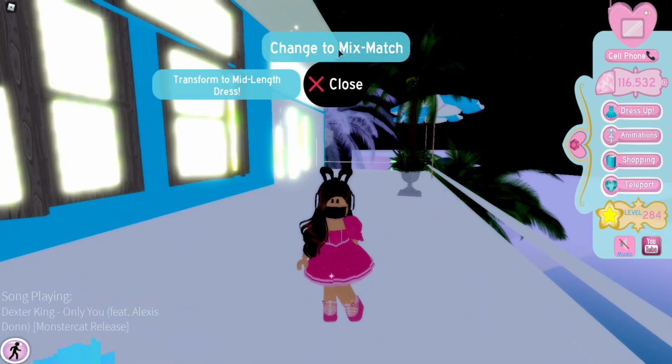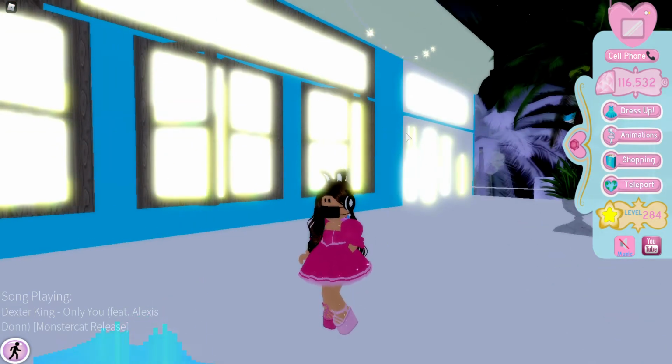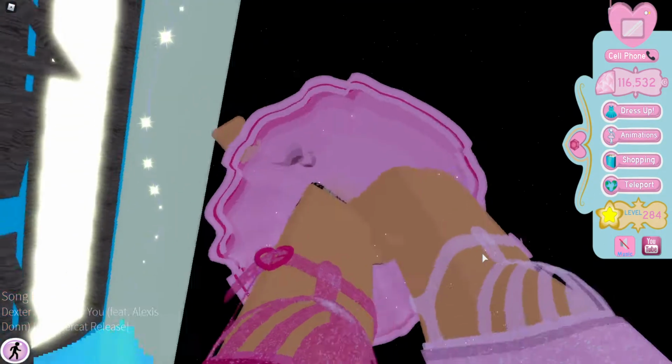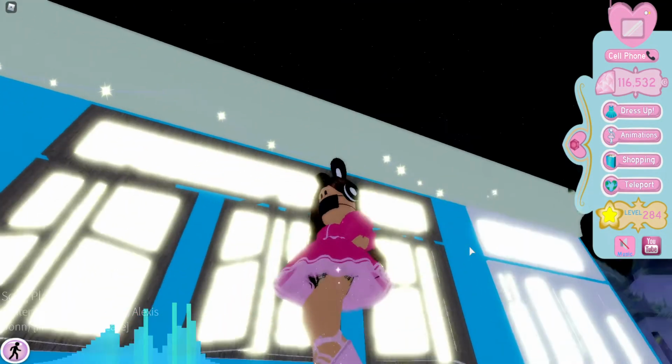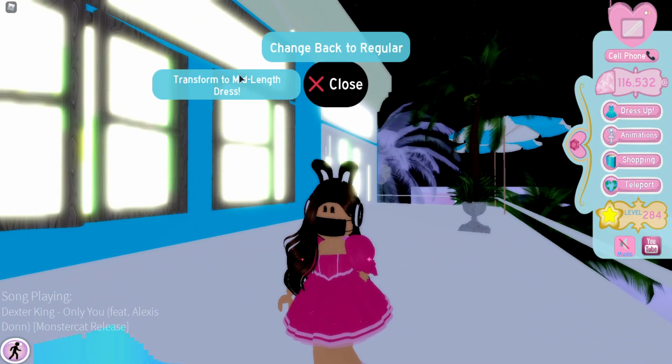So, okay, mix and match. Oh, do they match perfectly? It looks so good, these heels. Oh my god. Oh my god, I love them. Oh my god, now let's check out the skirt. Okay, mid-length dress.